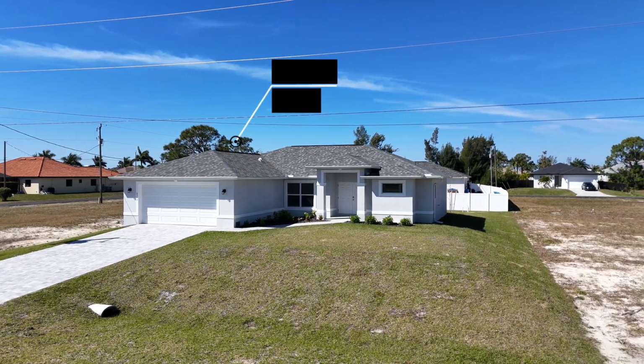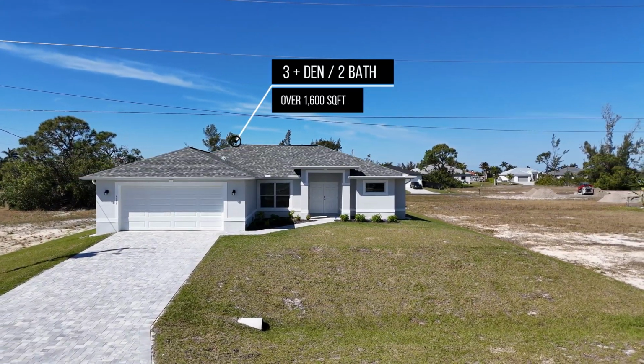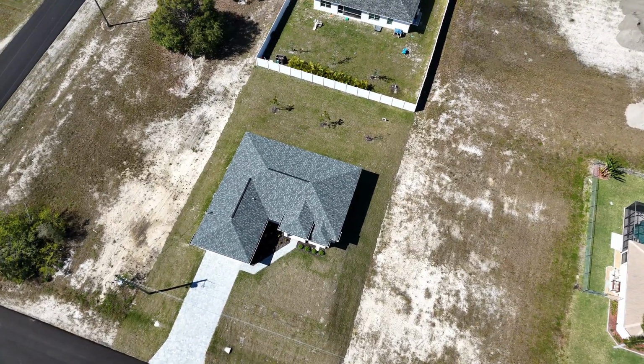This beautiful home was just recently built back in 2023. The home has over 1,600 square feet, 3 bedrooms, 2 full baths, and tile all across. Now, the home itself sits on a land of 0.24 acres. It's in the northwest part of Cape Coral, which is one of the highly sought areas all throughout Cape Coral. Reason being is you can find homes that are beautiful at an affordable price. This one in particular, the asking price is right under $380,000.